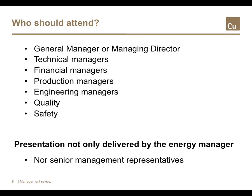The management review should be attended by any person who you think can contribute to the session's aims. These will include the general manager or managing director, as well as technical, financial, production and engineering managers, and the managers responsible for both quality and health and safety. But don't feel limited to the people listed on this slide.